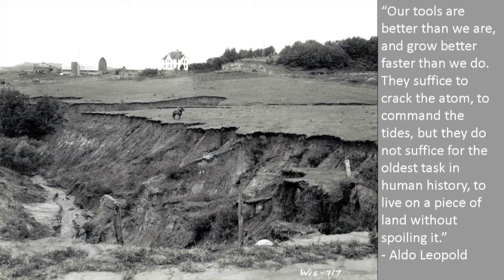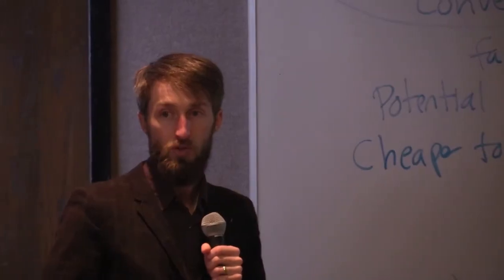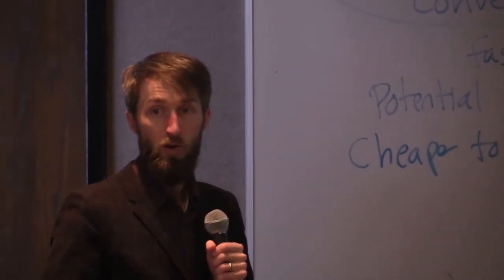This is a photograph from my home country in the Driftless area. This is the Black River watershed, but in the 1930s, there was a lot of land that looked like this. And I think it's important to point out that this was largely caused by farming without tractors or chemicals or any of the things that we usually point to. This is just poor management and overdoing it.